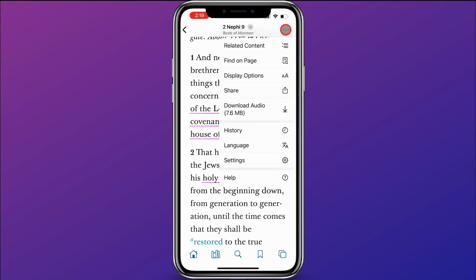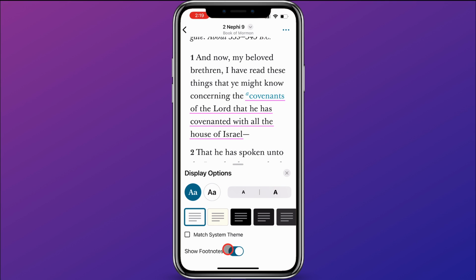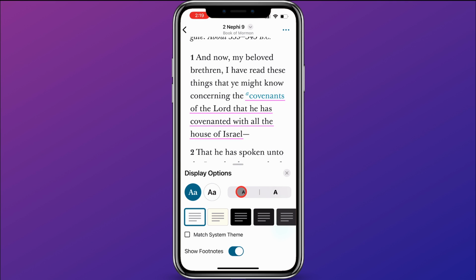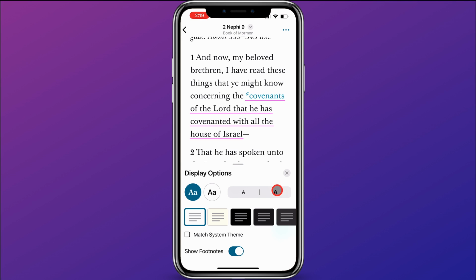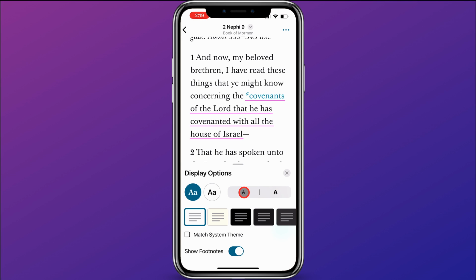Let me show you how to adjust the font in the Gospel Library app. I'm going to come up here and click on the 3 dots and click on Display Options, and that pulls up this right here. I can go ahead and click here and change the style of the font, or I can click here on the small a to decrease the font, or click on the large A to increase the font. And that really helps in reading your scriptures if you can see it better.